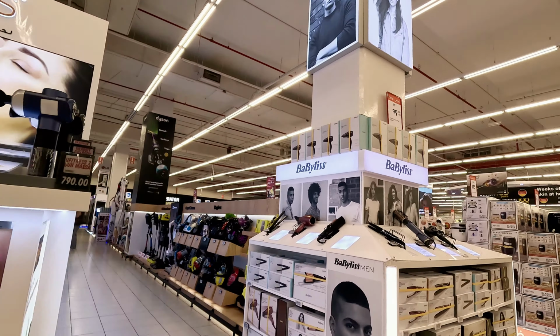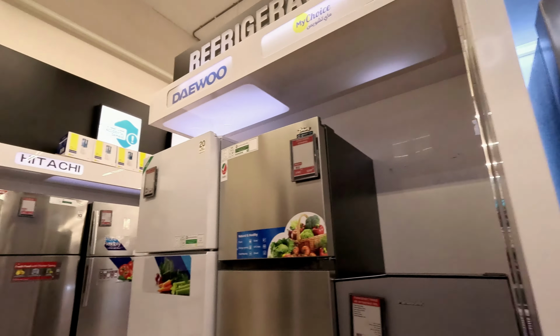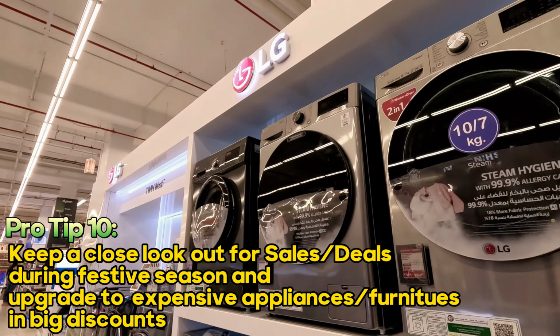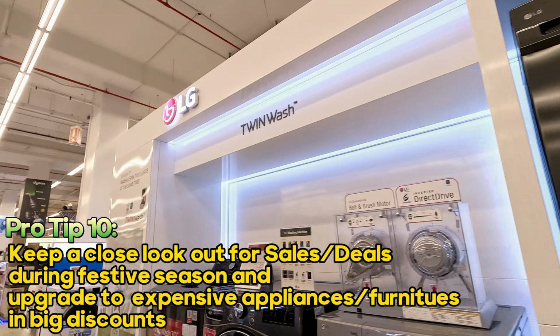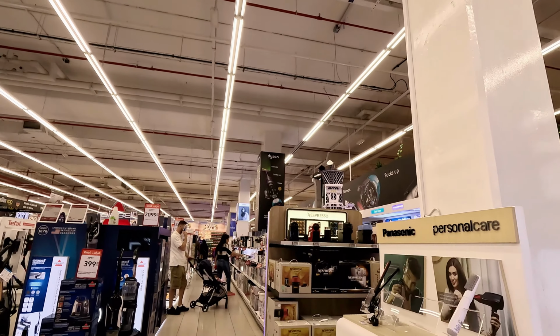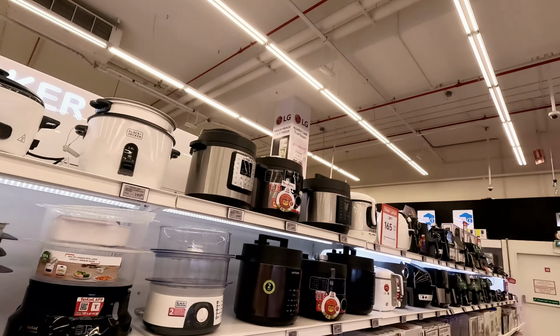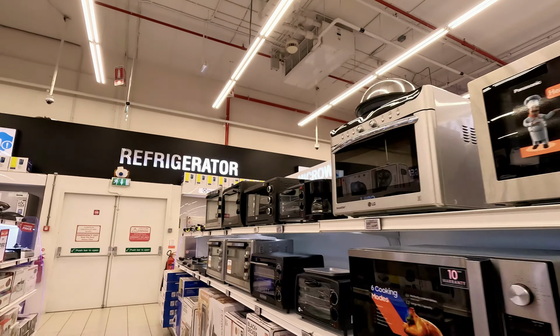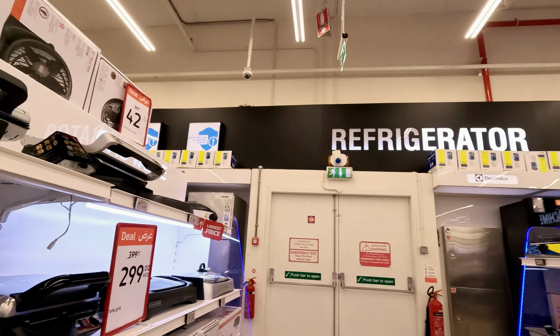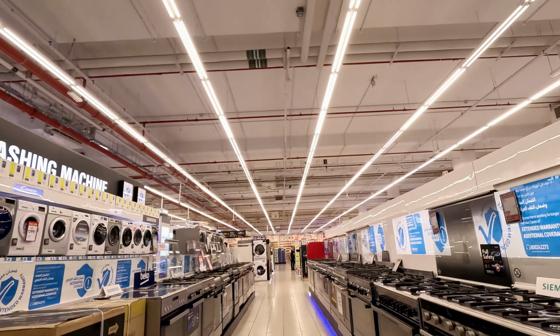There are these trimmers, vacuum cleaners, ACs, fridge. There's a deal going on. They've scratched 2,700 and made it 1,900 dirhams. There's fan, washing machine. Water filters, hair straighteners, microwave oven, rice cookers, grill. These are all cooking ranges with oven.